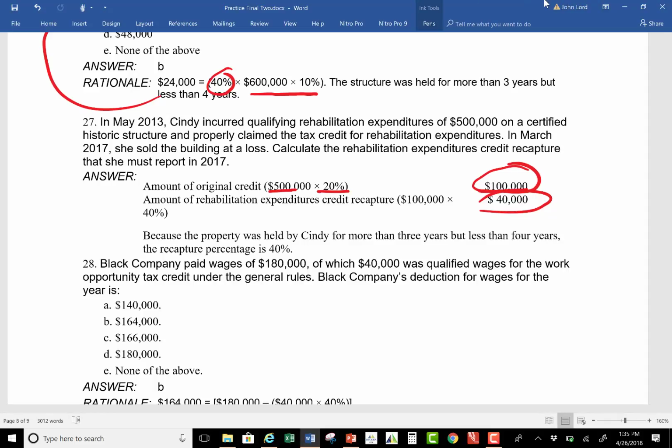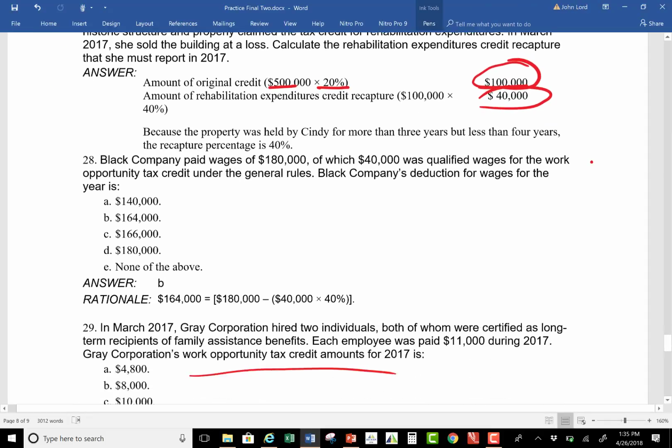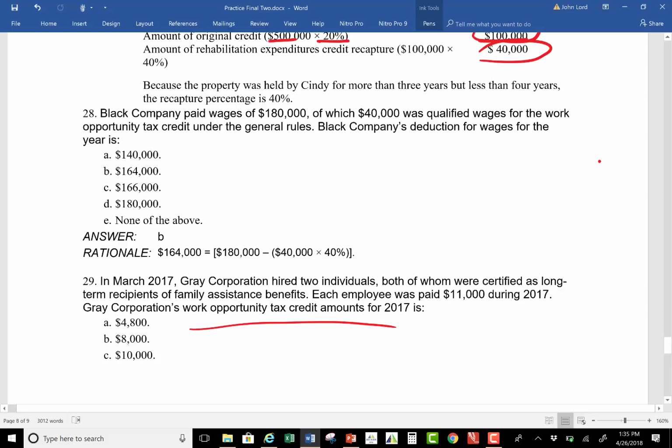28, Black Company. Question on that? Okay, 28, Black Company paid wages of $180,000, of which $40,000 was qualified wages for the work opportunity tax credit under the general tax rules. Black Company's deduction for wages for the year is, and what happens? You have to reduce your deduction for wages by the amount of the credit, right? They had 40,000 qualifying, and you can take a 40% tax credit for that. And since they've taken a credit, they have to subtract that credit from their deductible wages. So if they had 180,000, they're left with 164 that they can deduct as a legitimate business expense for wages.